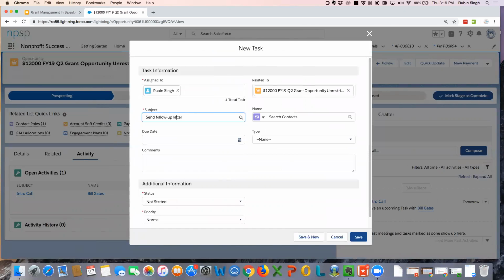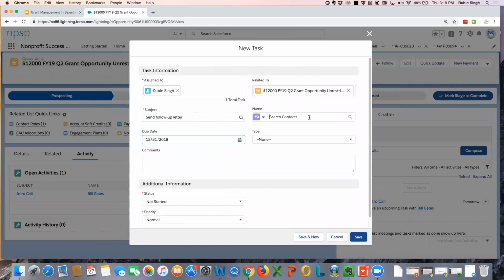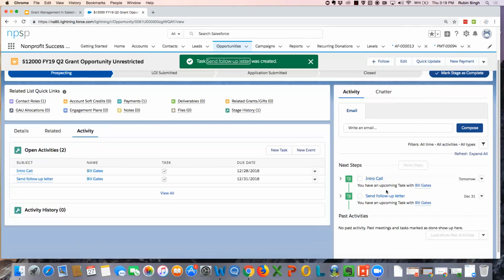Ooh, there. And we'll schedule that for Monday. Also to Bill. And so I can, again, just create, and then you can see all my next steps are created here. All my calls, meetings, notes, to-dos, all the history will appear here, and all the next steps will appear here.